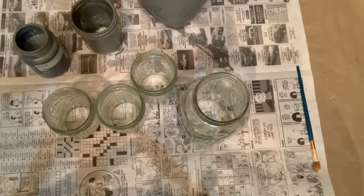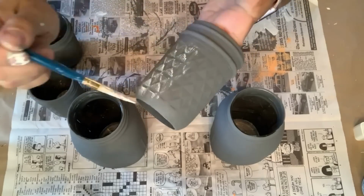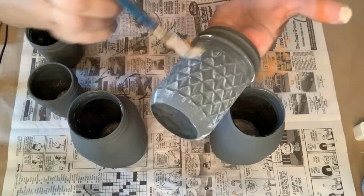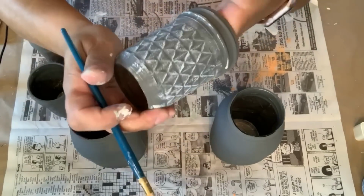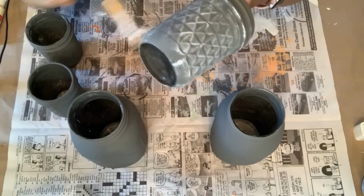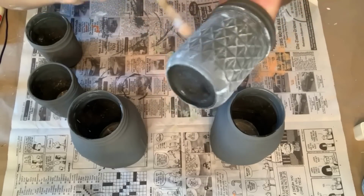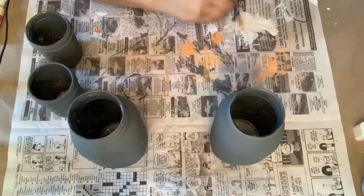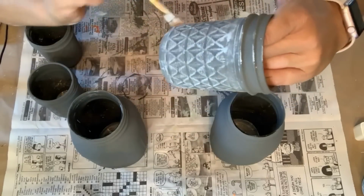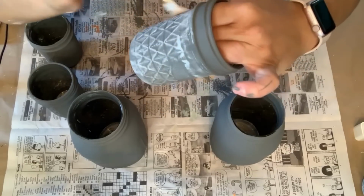So I did give that all a really good coat. Then once that's all dry, I take my Waverly chalk paint in white and I am dry brushing it all over these jars. The detail on the jars is really cool, so I couldn't wait to do this to have that contrast and that pop out at you. I'm brushing on both vertically and then across horizontally to make sure all the lines pop out nicely. And again, I think it's so cute the way they turned out.